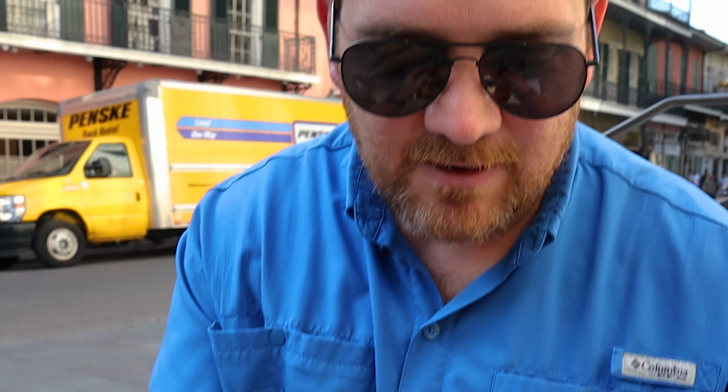While there's plenty of places to get an iconic po' boy sandwich, we opted to go to Verti Marte, a small grocery and convenience store that has an extensive menu. It's open 24 hours, which is great after a late night on Bourbon Street. Look at that grease. It's really good. I don't even know what's on it, but it's good.